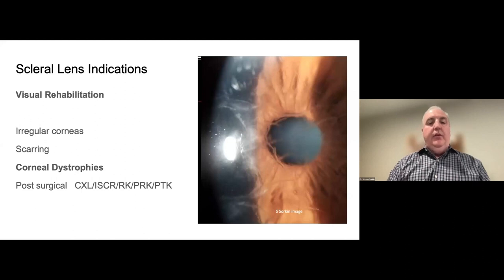So obviously we're in the business of rehabilitating vision. We're trying to help people see better. That's where, with irregular corneas, corneal scarring, corneal dystrophies, as you see here on the right, a patient with a lattice dystrophy, and also that post-surgical cornea, such as collagen cross-linking, intrastromal corneal rings like Intacs or Ferrara rings, post-RK patients, and post-surgical patients for refractive surgery, such as PRK and PTK.